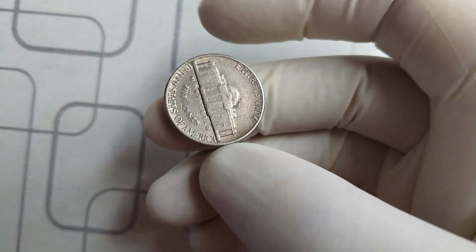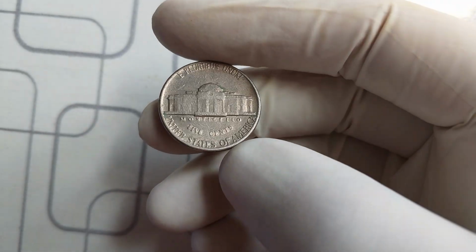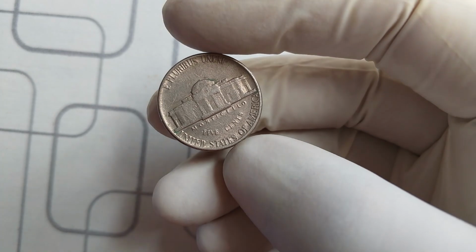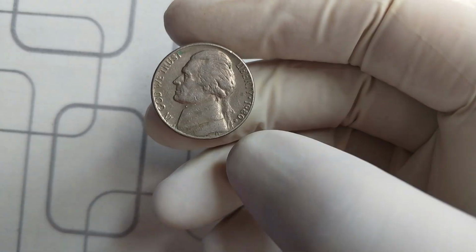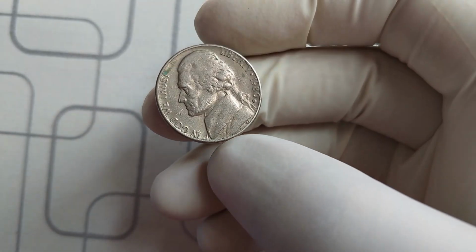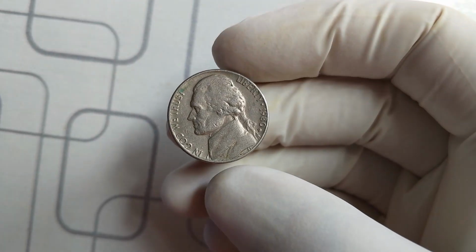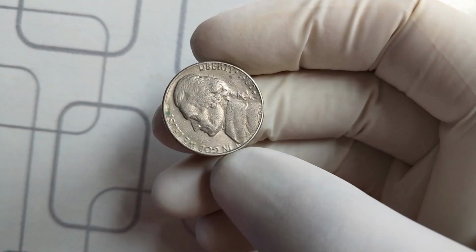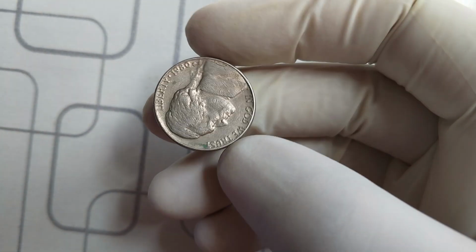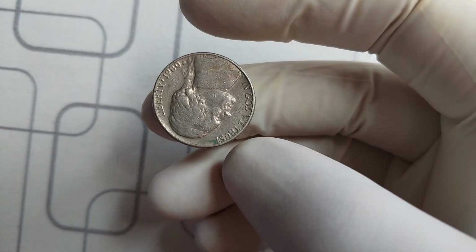Within this context, coins were being produced in massive quantities to meet the demands of everyday commerce. The Jefferson nickel, being a primary medium of exchange for small transactions, was produced in staggering numbers. Yet, amidst this mass production, certain anomalies slipped through the cracks. Anomalies that today make a coin like the 1980 D mint mark Jefferson nickel an object of immense value.